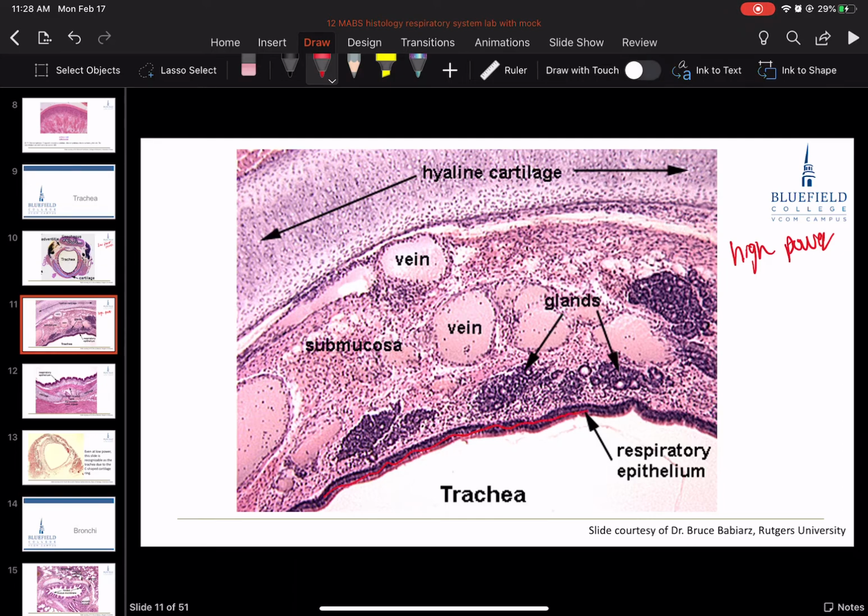Got a thin layer of connective tissue before I start the glands here that I'll call my lamina propria. Then my submucosa where I can see the serous glands. I may have mucus glands in there as well, but I can't see them. Okay? And then I can see plenty of connective tissue out here as well, with blood vessels and veins in it and so on.